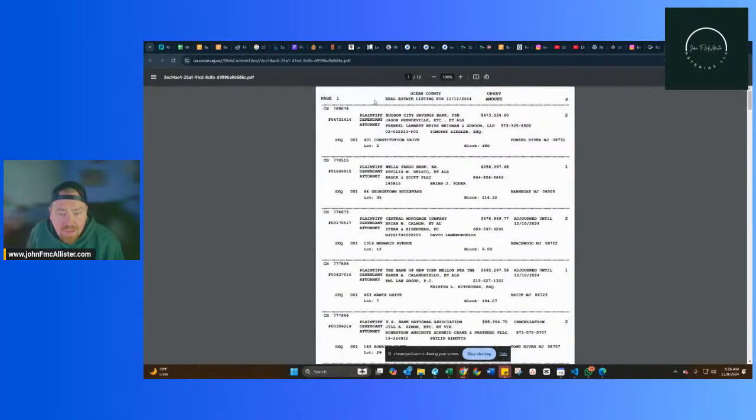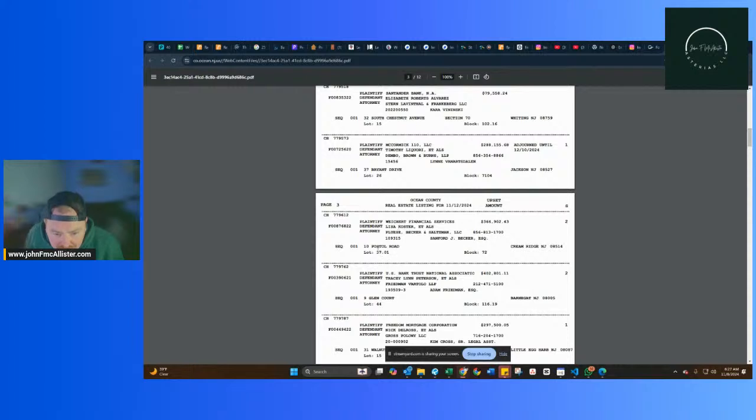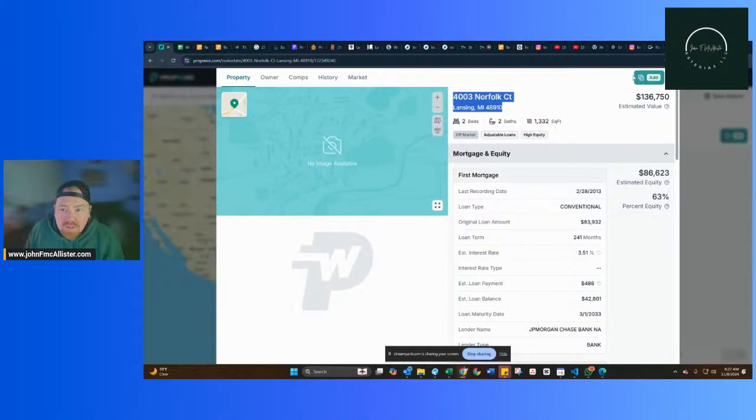So up at the top, real estate listing for 11/12. It's 11/8. And here's the amount of debt. Again, this is not always 100% correct. But let's just pick a random one here. So let's see. 10 Postal Road, Cream Ridge, New Jersey. I'll go back to PropWire since this is free.